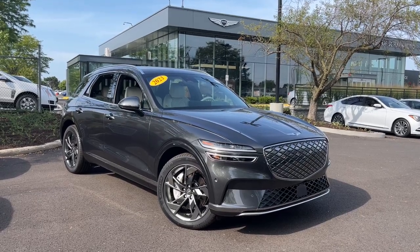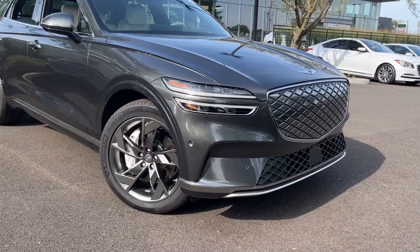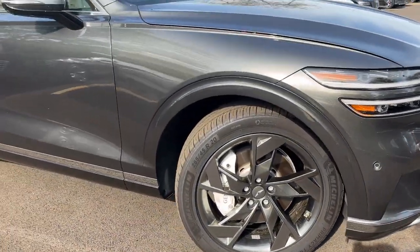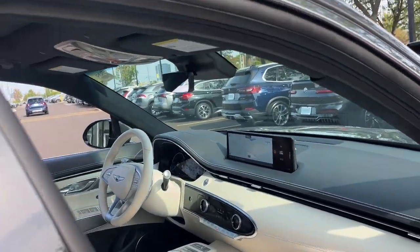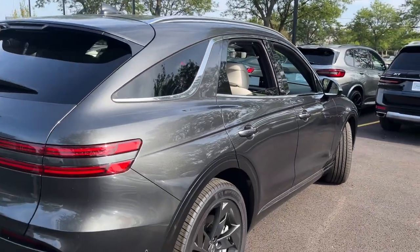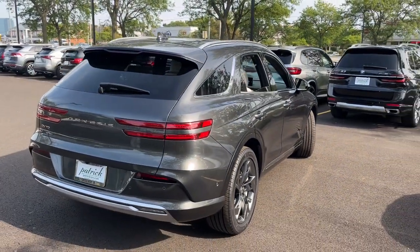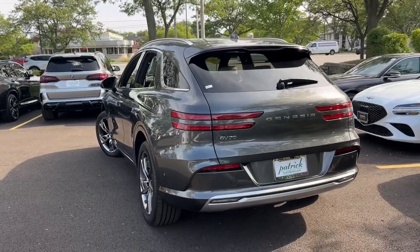Get a feel for the 2023 Genesis GV70. With less than 5,000 miles on the odometer, this vehicle provides excellent value. Here's a boldly elegant GV70 that delivers sweeping style and athletic performance. Feature-rich and satisfyingly agile, it inspires confidence and turns heads wherever the journey takes you.